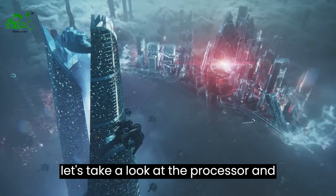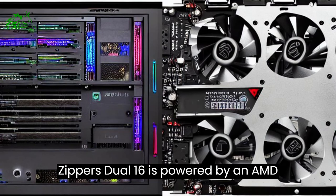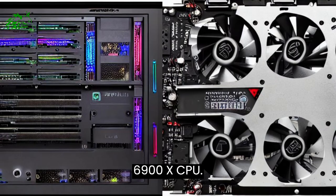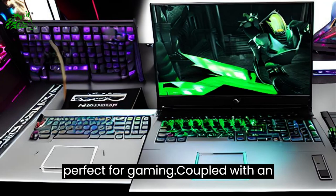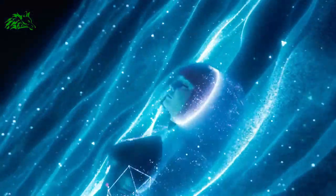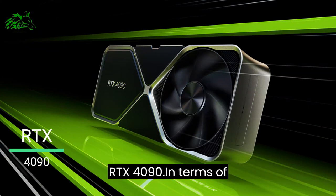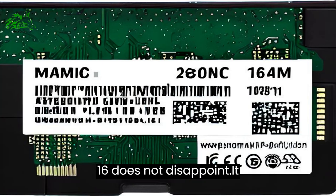Now, let's take a look at the processor and graphics card. The ROG Zephyrus DUO 16 is powered by an AMD Ryzen 9 processor, specifically the Ryzen 9 6900HX CPU. This processor is known for its high performance and efficiency, making it perfect for gaming. Coupled with an NVIDIA GeForce RTX 3070 Ti GPU, this laptop provides excellent gaming performance that can handle even the most demanding games. However, for those looking for even more power, there is also an option to upgrade to the RTX 4090.